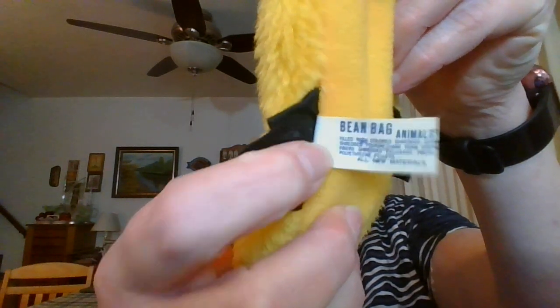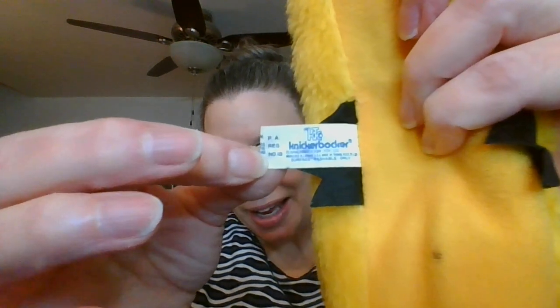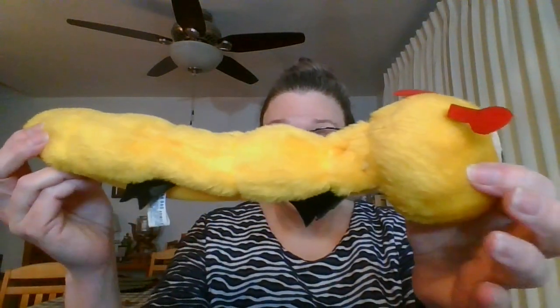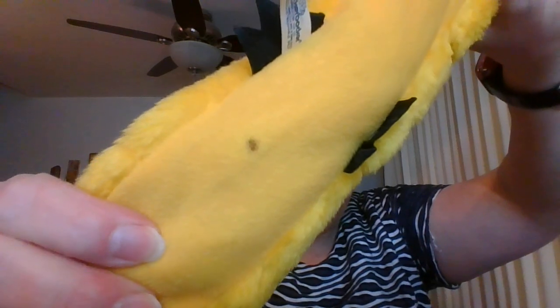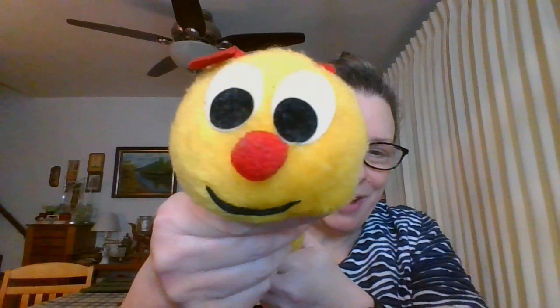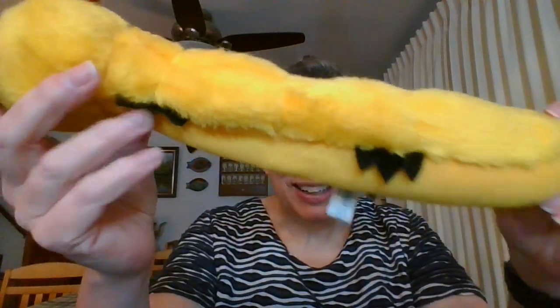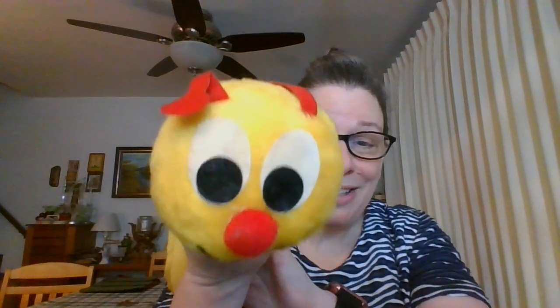Okay, next I have a Knickerbocker. So he is a beanbag animal. And on this side, we can see that it does say Knickerbocker. And he is an inchworm. He's a lot longer than an inch, though. Let's see how long he is. He is 15 inches long. And yeah, the beans in him move around from end to end. He does have one little ink spot right there, but he has got a super cute face, and he's got little antennae right there and little feet. So the little inchworm, he is going to be $10, and he's number three.